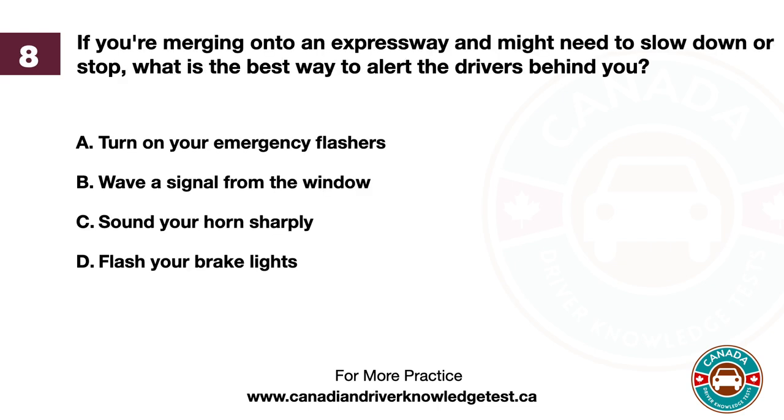Question 8. If you're merging onto an expressway and might need to slow down or stop, what is the best way to alert the drivers behind you? A. Turn on your emergency flashers. B. Wave a signal from the window. C. Sound your horn sharply. D. Flash your brake lights. The answer is D. Flash your brake lights.